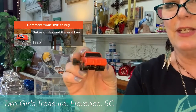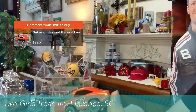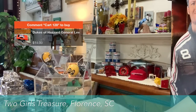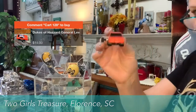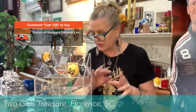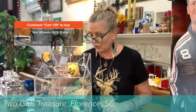Look at that, with a little spinner hanging off the side of it, that 01 on the side. This is a toy. This is in good condition, and this General Lee is only $14. This is cart number 128. Cart number 128 will buy you the General Lee. Just type cart 128 on that line, and Mel will get that shipped out to you tomorrow, guaranteed.